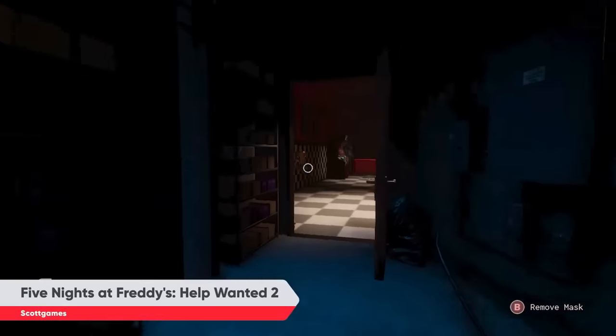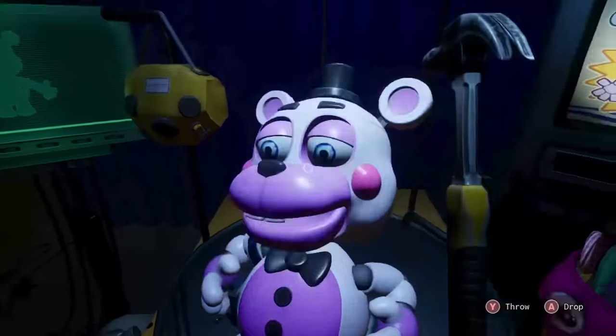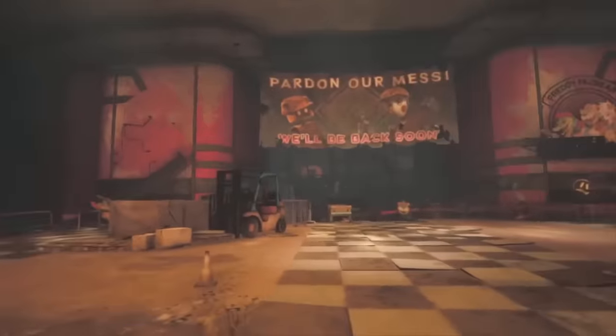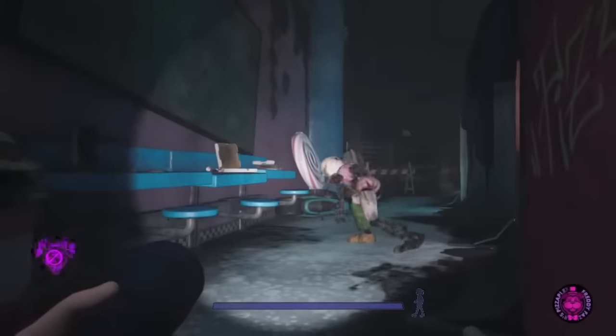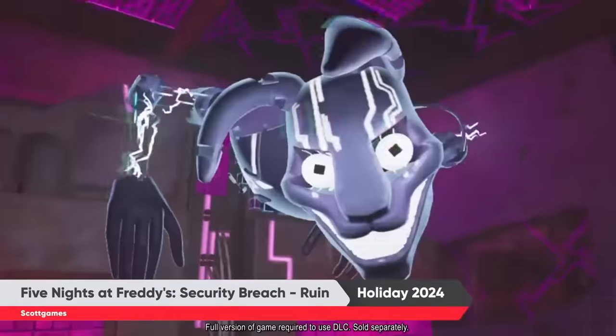And actually, Into the Pit's not the only FNAF game getting a brand new console release pretty soon, because in a recent Nintendo Direct, it was revealed that Ruin, as well as Help Wanted 2, will be arriving to the Nintendo Switch this holiday season. Now, of course, that is a pretty broad release date, but at least it's good to know that these two titles will be releasing on the Switch by the end of the year.